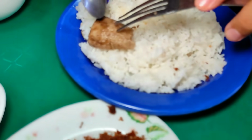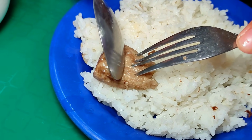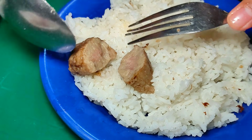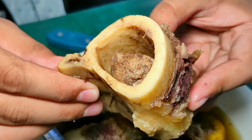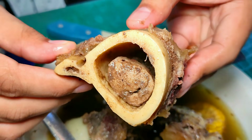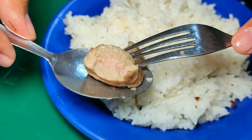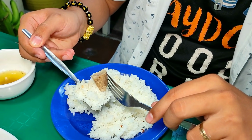Let's try. Let's cut this into half. Look at that, carefully cut. Wow, look at that. Very soft, smooth, very rich. Wow, very soft. Also, the flavor of the broth even inside of it. This is really good bone marrow. Okay, let's put it in rice.